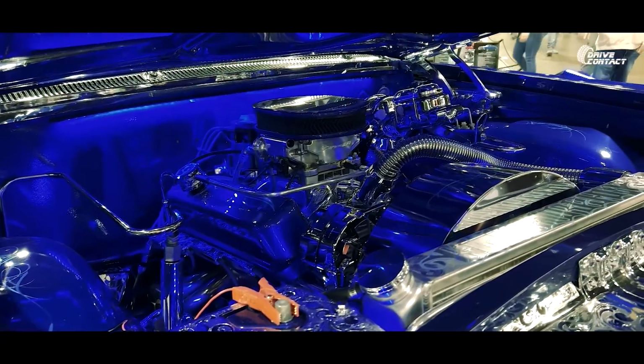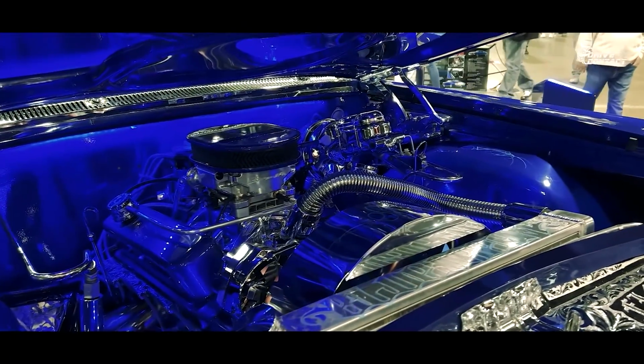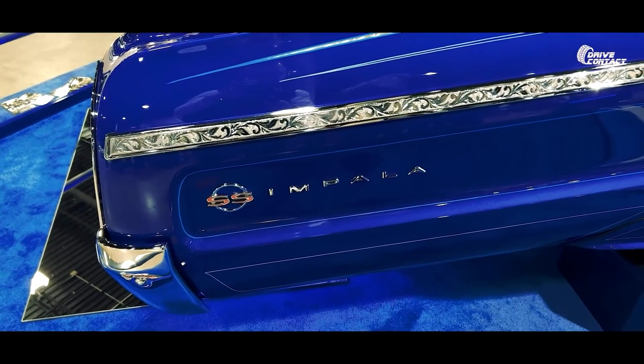Once we were done with that, we worked on the engine. This is a 305 Ford to a 350 engine with a Sniper fuel injection system. We also have custom pieces made to it, custom paint, and engraving.